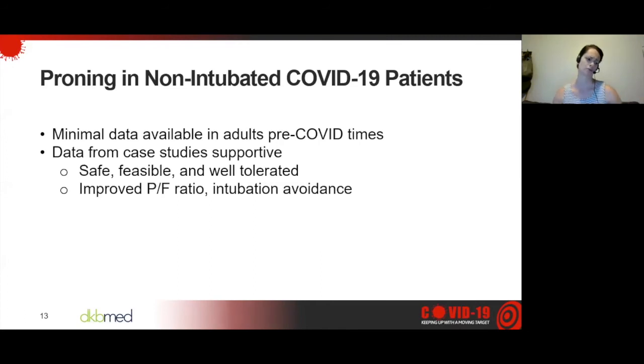And then there was a prospective cohort study that was done in Italy that looked mostly at your P to F ratios for these patients that are not intubated, and you're going to go ahead and have them self-prone or help them to prone. The study found that supine, their P to F ratio was like 180.5. You would prone them for about 3 hours minimum, and their P to F ratio would jump all the way to 285.5, which is a very significant increase. And then they would maintain a little bit of that after they were resupinated. And then they had 0 adverse events recorded for that study. So it was all great information.